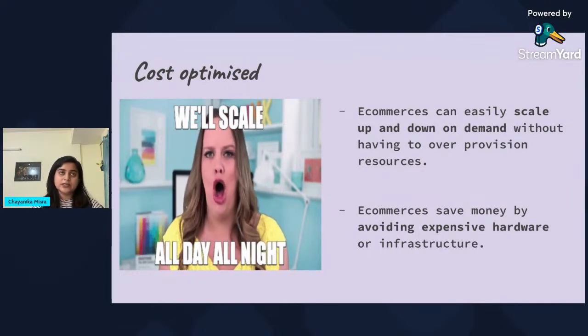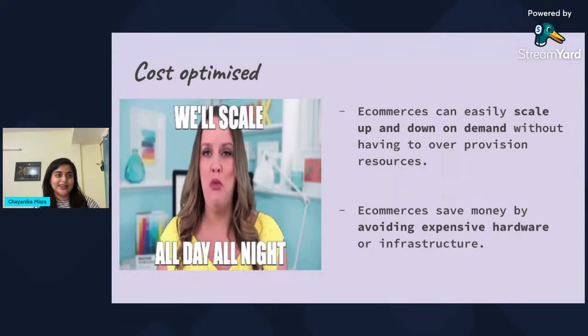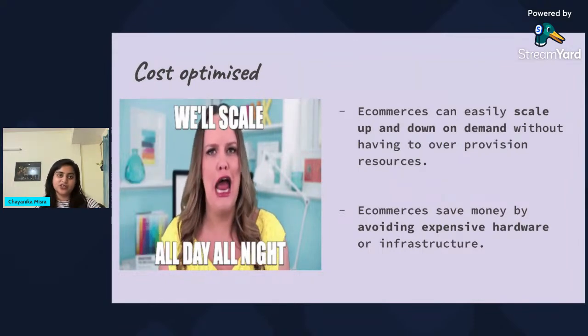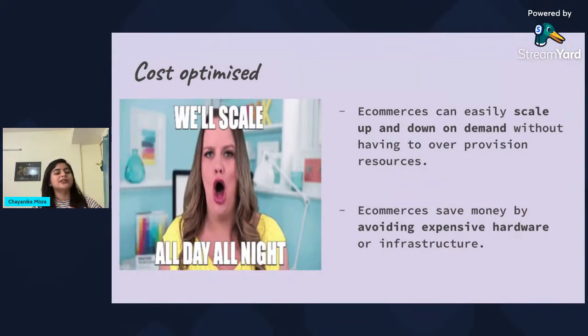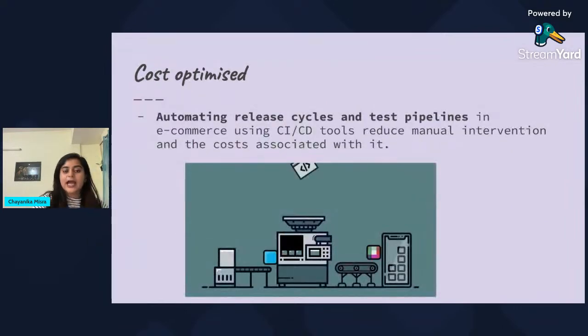And there's also this going cloud native enables e-commerce to avoid having expensive hardwares and maintaining an infrastructure. So that is tedious as well as very costly too.